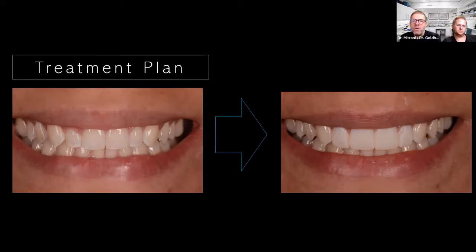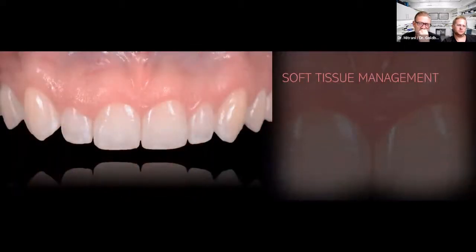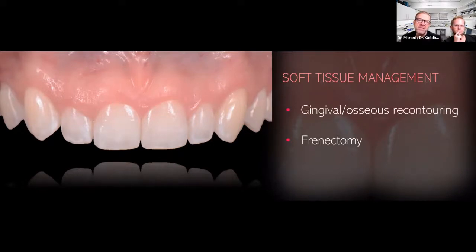Now, if you go back and take a look again at the soft tissues, we clearly see that our prescription here is going to be twofold. On the one hand, we need to reposition the gingival margin of the centrals and laterals a bit more apical. But what do we see right here? We also have a sort of a low frenum attachment, which means that, from a wish list, a prescription, we need to ask our periodontist or our restorative dentist who is going to be performing these procedures to do both a gingival or gingival-osseous recontouring, depending on where the bone is, depending on where the CEJ is, as well as a phrenectomy.